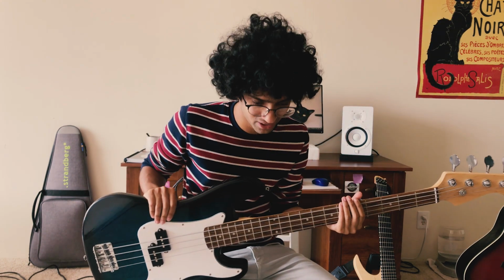Bass. This was given to me by a friend who didn't have any use for it. And I was like, sure.